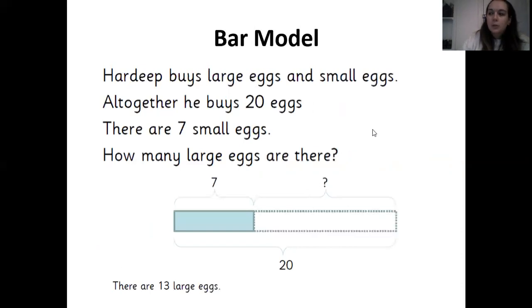The final model that we use frequently is the bar model, and this really helps us to represent different word problems. So here we've got Hardeep, who's gone out and bought some large eggs and some small eggs, and together he's bought 20 eggs. So we know that piece of information, we can write that down. He knows, and he's told us, that he's bought 7 small eggs. So we have that piece of information here on our bar model.